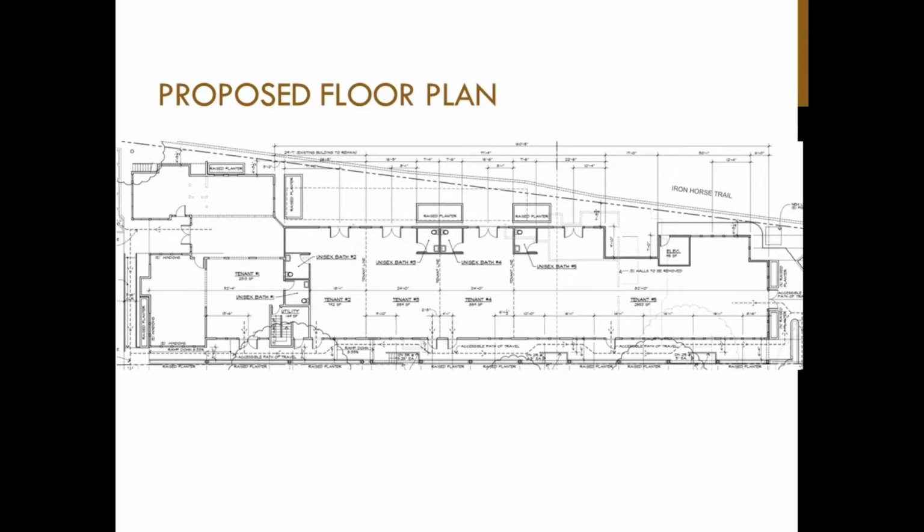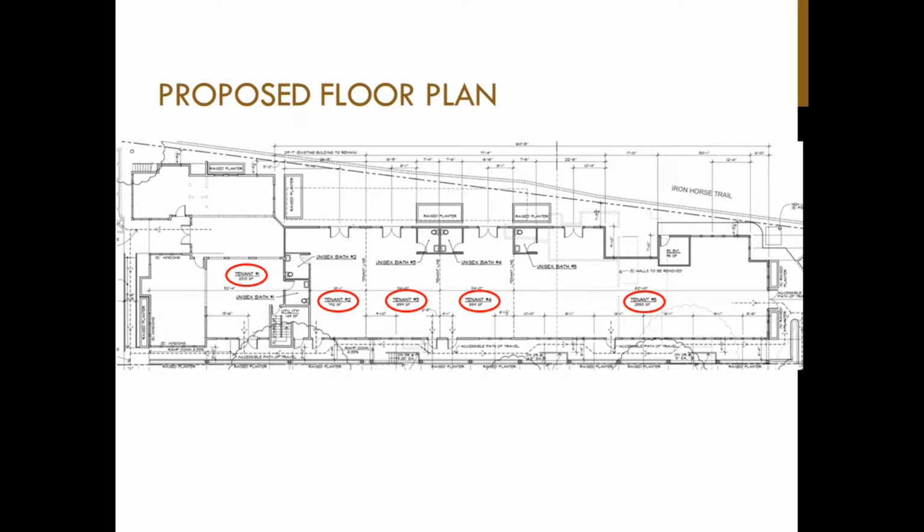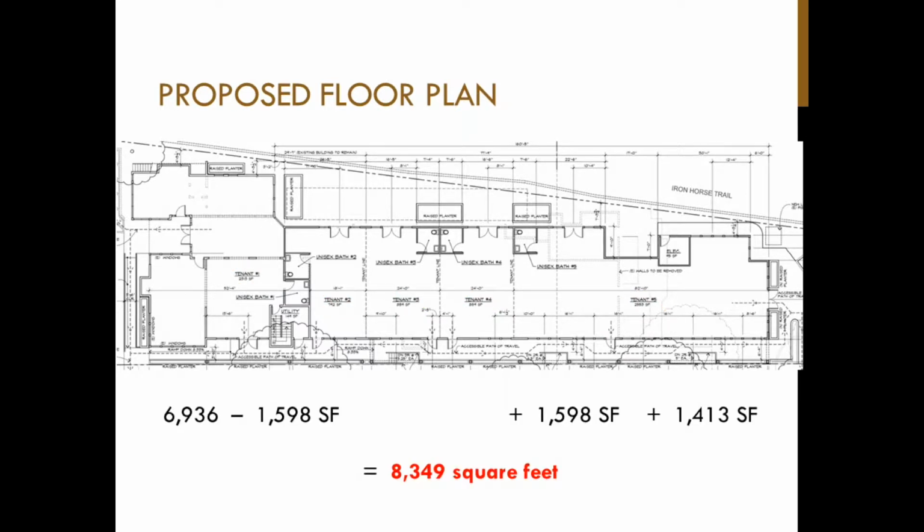The proposed floor plan, like I mentioned earlier, seeks to convert the restaurant use to 5 retail tenant spaces. The blue is to remain, the red is the demo and rebuild portion, and the green is roughly the addition that they're looking to do. A total of 5 are proposed, each with their own entrance and exit, creating those 5 tenant spaces that you see here, of varying size.